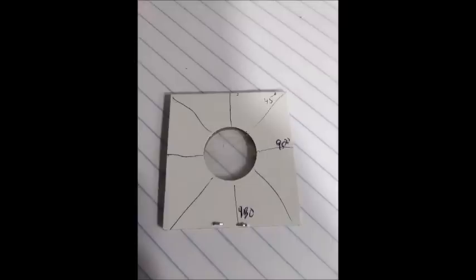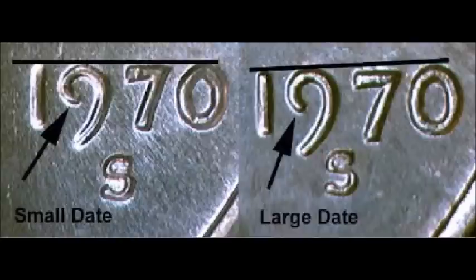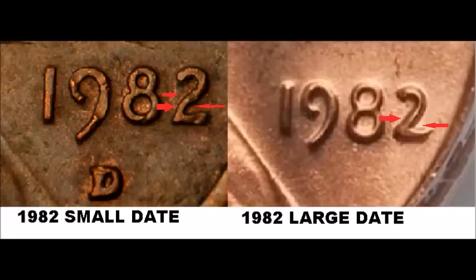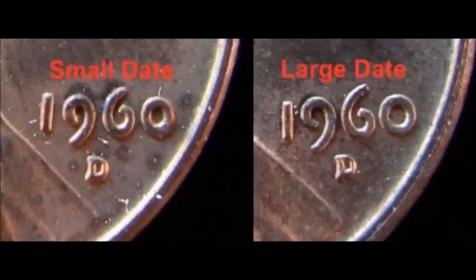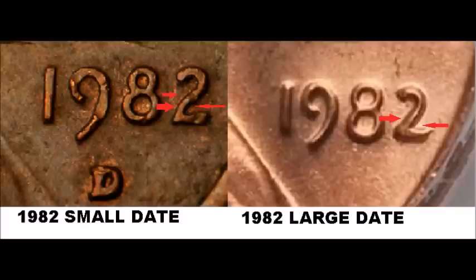When it comes to coin searching, especially with Lincoln cents, one of the big suggestions that I have for you is to know the difference between the small dates and the large dates, especially for the 1960, the 1970, and the 1982s. So I'm going to show you an image of how to spot the difference between a 1960 large date versus a small date. And now you should be looking at an image of how to spot the difference between a 1970S small date and a 1970S large date. Okay, now we are taking a look at a 1982 large date versus a 1982 small date.